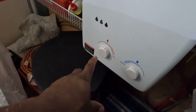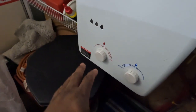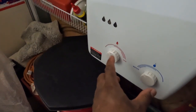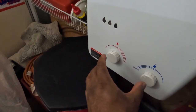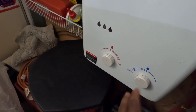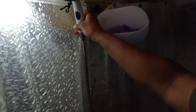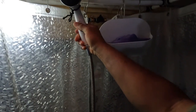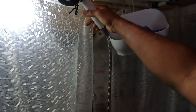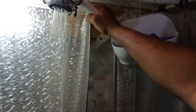The heater should still be set from the last time I used it. Very rarely do I have to adjust it. In the wintertime, I have to turn the heat up a little bit, and in the summer I can turn the heat down. But the water pressure or velocity usually stays about the same. And to give you guys a demo, oh, I forgot. Got to turn this valve on first. Make sure the water's off. And now we are taking a shower.